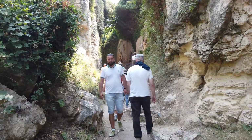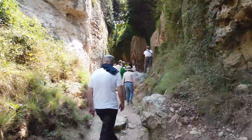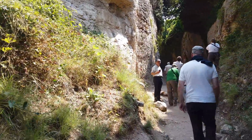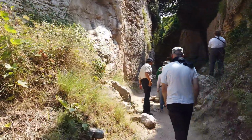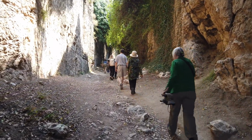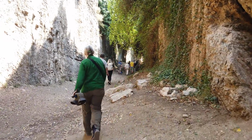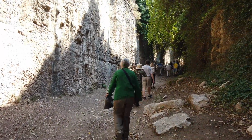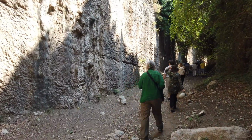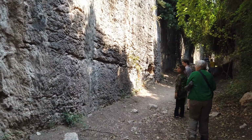Hi, this is Brian Forster, and we're very close to the Mediterranean in Turkey. And what we're looking at, look at the wall on the left. This is the beginning of what's called Titus's Tunnel, supposedly first started by Vespasian in 70 AD, continued by Titus, Roman emperor, in 80 AD, and completed by Antonius Pius in 161 AD.